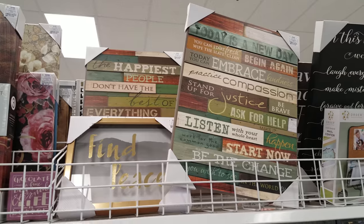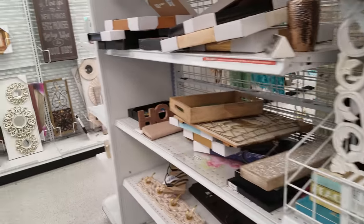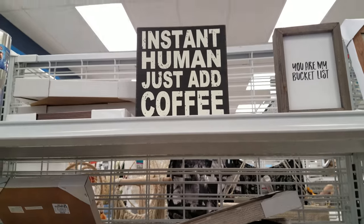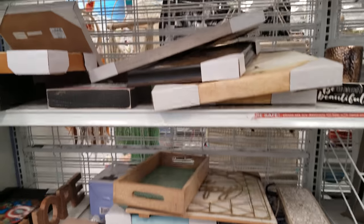So yeah, you can always find signs like this in Burlington too, you guys. But Burlington has very long ones. The ones at Burlington, I want to say like house rules and like what to do in the laundry room, stuff like that. Instant human, just add coffee. You are my bucket list. Okay, that's cheesy.